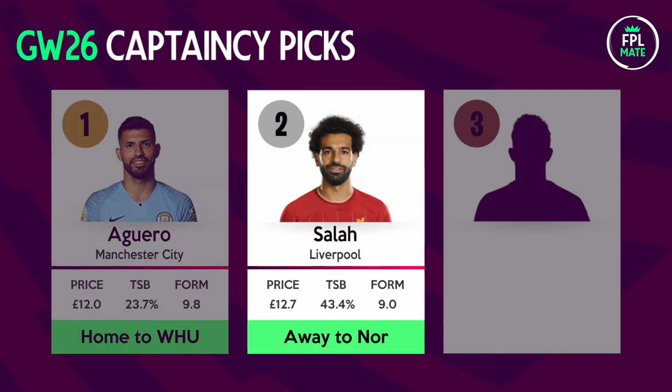Salah, I think, is almost as good of an option as Aguero, but not quite. He can't quite match Aguero's recent stats, and he is against a slightly stronger defence away from home. Norwich expected goals conceded in the last 4 games is 7 compared to West Ham's 9, but that's still pretty favourable, and Salah does have the advantage of a great form. He gets more points from goals as a midfielder, he has assist potential, and if Mane is missing from the game as he is expected to be, Salah will once again be the centrepiece in Liverpool's attack.